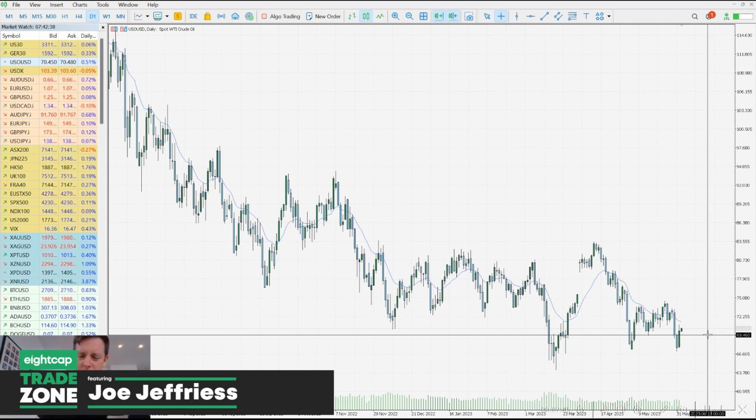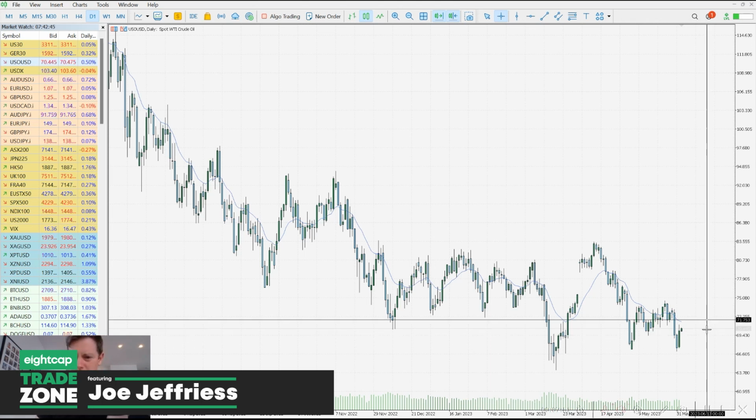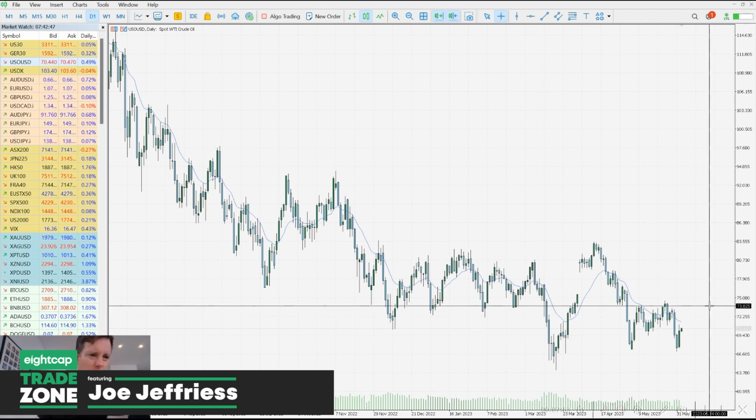Even if we do see a pullback in the next few sessions, as long as it's a higher low and it doesn't close below this level, that's still pretty positive, and we'll look to see if it can continue to build and get back up to these levels here.